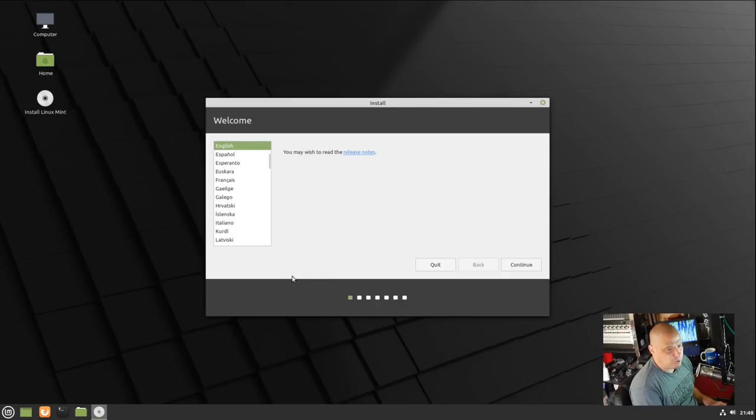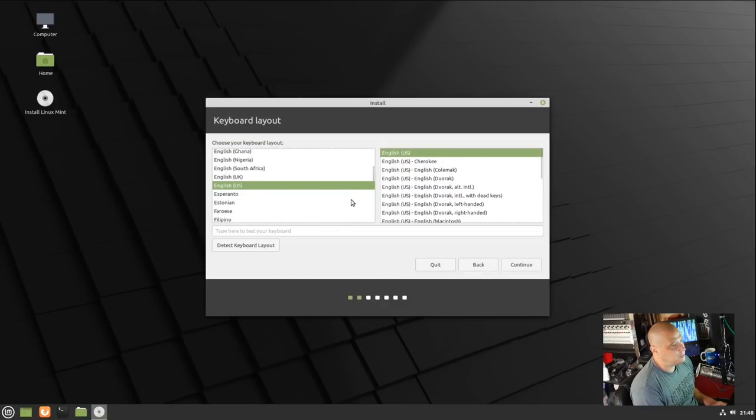So you guys are, I'm sure, familiar with the Ubiquity installer. It's dead simple to use. So even if you've never installed Linux ever, as long as you can click OK 3 or 4 times, you can actually get through a Linux install. So by default, it's already chosen English as my language. I don't need to change that, so I just need to click continue. English US has been chosen for the keyboard. That's fine for me. If you want to change it to something else, you can.